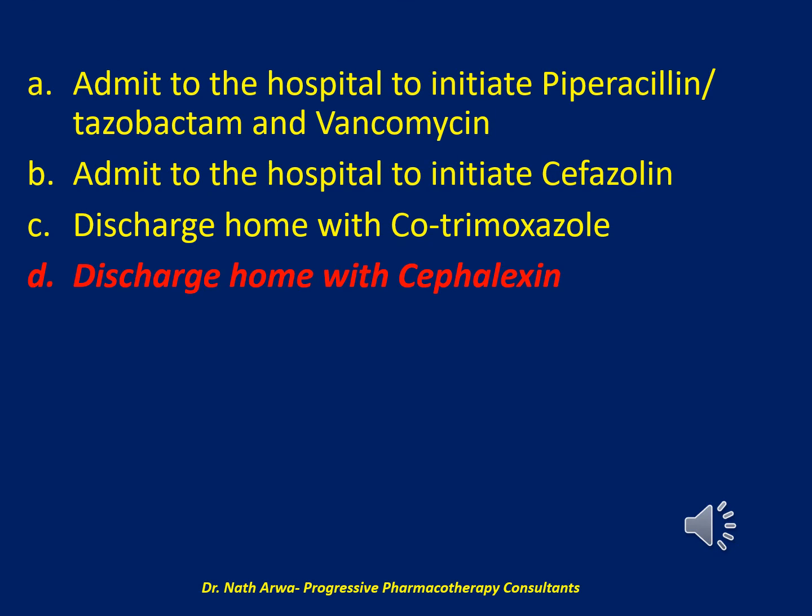And the correct answer is D. Discharge home with cephalexin. This patient has no signs and symptoms of systemic infection, hence, this infection would be considered mild and treated on an outpatient basis, making answers B and A incorrect. Because MRSA is such an uncommon cause of erysipelas, there would be no need to empirically cover for it unless there were specific risk factors. Thus, cephalexin would be the best answer, making answer D correct and answer C incorrect. Please proceed to the next question.